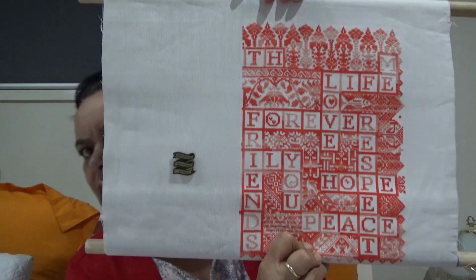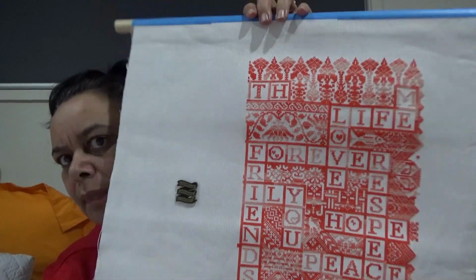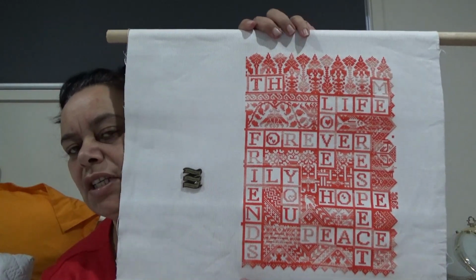So yesterday I said that I was going to do some work on Crosswords, which is a Long Dog Sampler chart, and I finished another page. So I've now finished 4 pages. So there's how it's looking now. I've taken it off the side bars. So I've just got 2 more pages to go, and then that's finished.